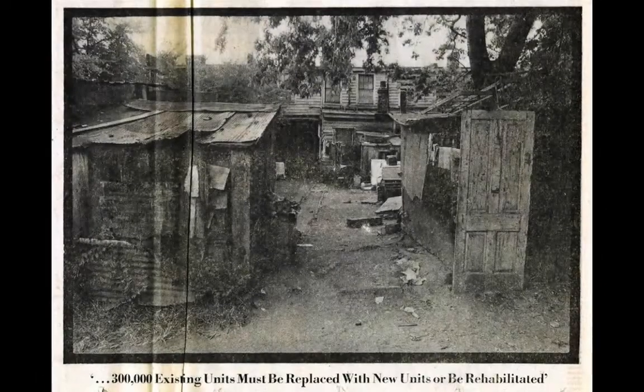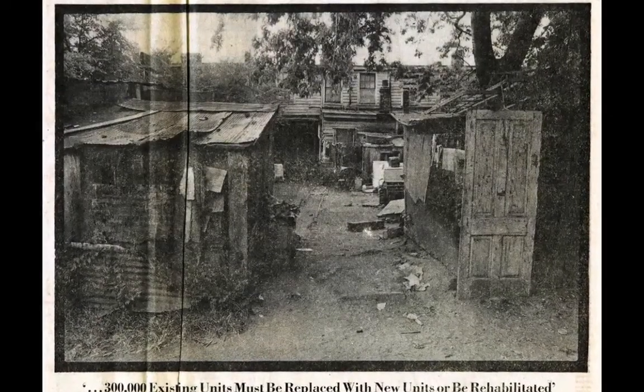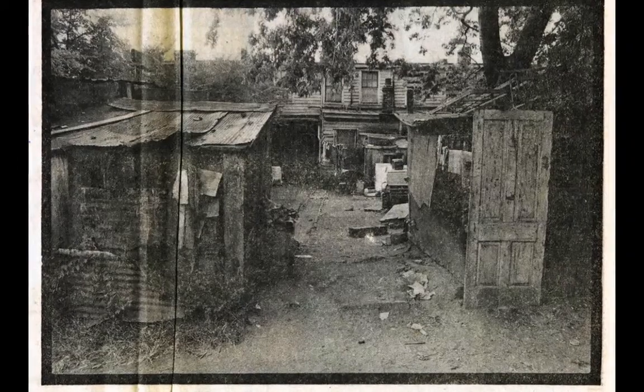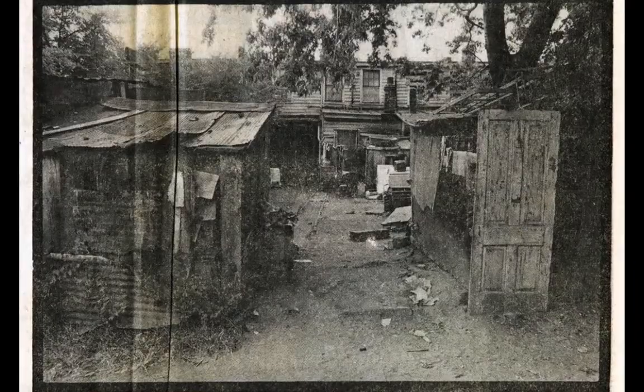A 1938 study showed approximately one-third of the city's 43,000 housing units lacked indoor toilets, and nearly half had only cold water. 635 units had no water at all. These conditions were prevalent in low-income neighborhoods.